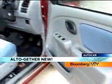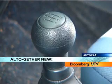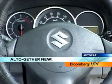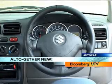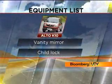On the inside, it's still a very basic built-to-cost look. But there are some nice touches like the new gear knob, the new speedometer cluster with a tachometer, and a 3-spoke steering. The Alto also now comes with features that you never had before. Take a look at the long list.